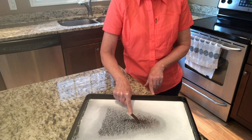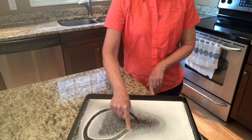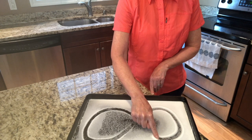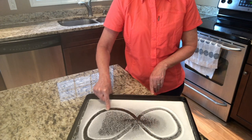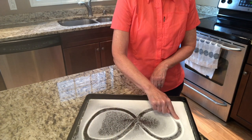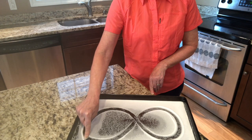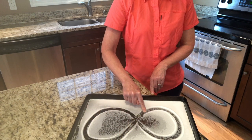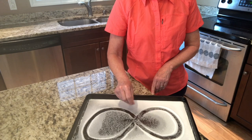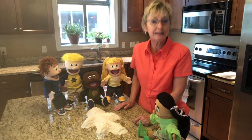As you make the first loop, you breathe in. On the second loop of the 8, you breathe out. Breathe in and breathe out. One more time. In and out. Good job. We've built a sand person to help us learn about sensations today.